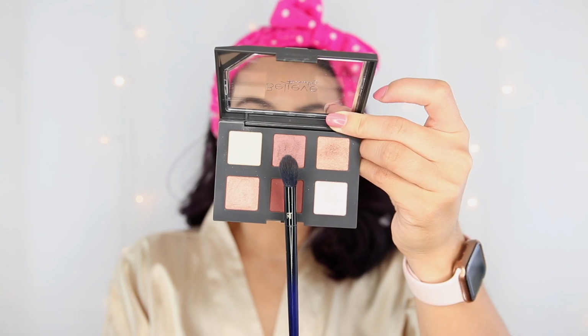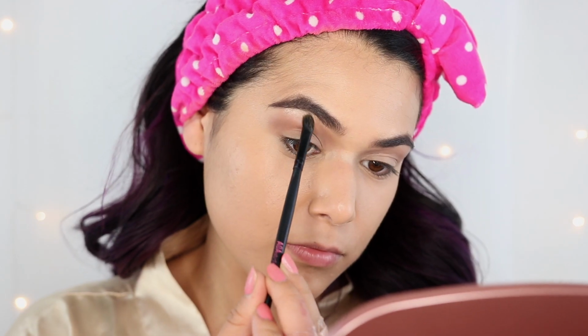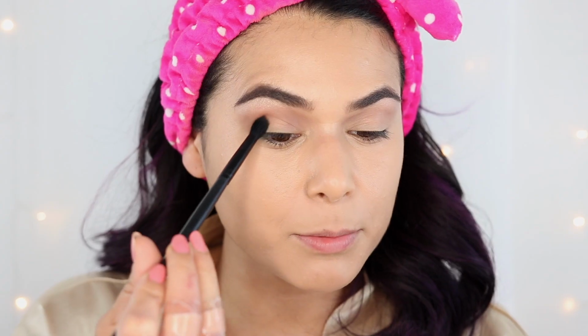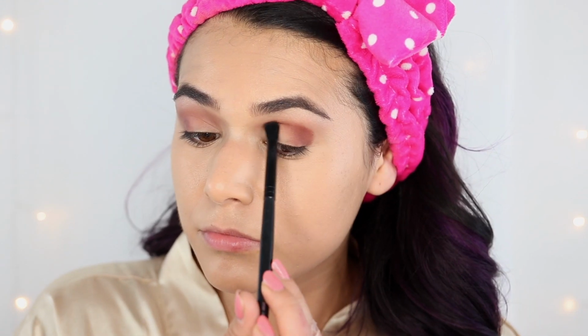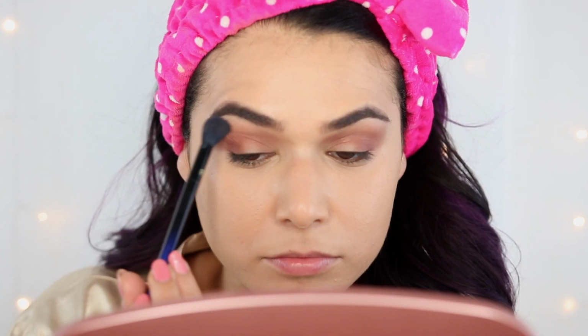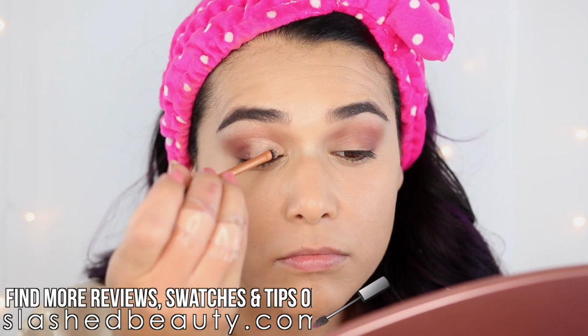So now that that's set, I'm gonna use this mauve shade as a transition color above my crease. And I'm gonna add a little brow bone highlight with this bottom right-hand shade. Moving into my crease, I'm gonna be using this dark brown. I'm gonna be putting that in my outer corner and bringing it up into my crease. I'm gonna go back in with the concealer and create a cut crease. All right, on a whim decision here, I'm gonna use the same shade as the brow bone highlight on my lid. Oh yeah, that was the right decision.